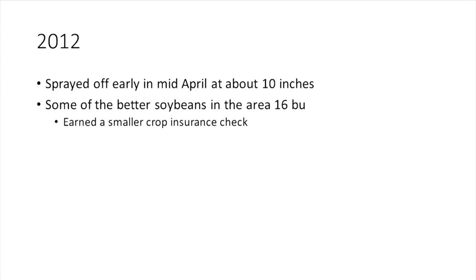2012, yeah, it was dry. Killed it off in mid-April. Harvested 16 bushel beans. Beans in the area did 10, 12. So we earned a smaller crop insurance check.